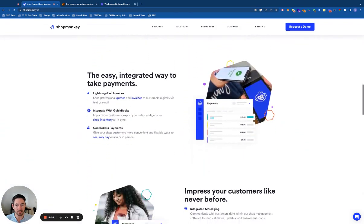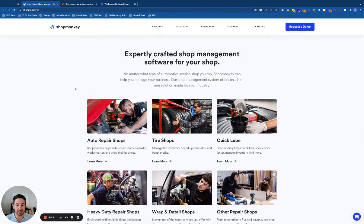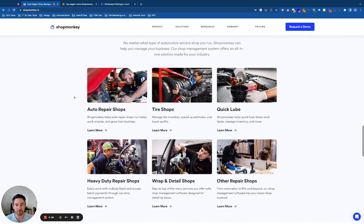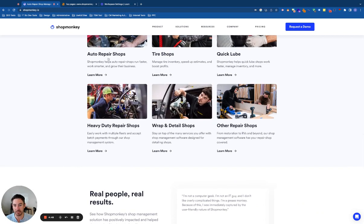Continuing to move down here, just more value props. Love this. Again, another navigational thing. They've already touched on feature functionality within all of these links. And then they go right into all the different types of shops that they service, which is, again, a great way to get someone to see information that's specific to their shop, right? How a wrap and detail shop operates might be different than auto repair.